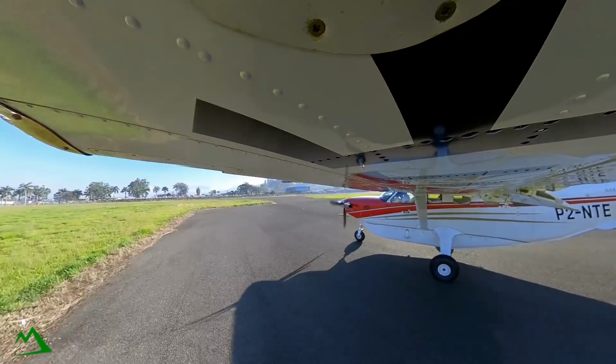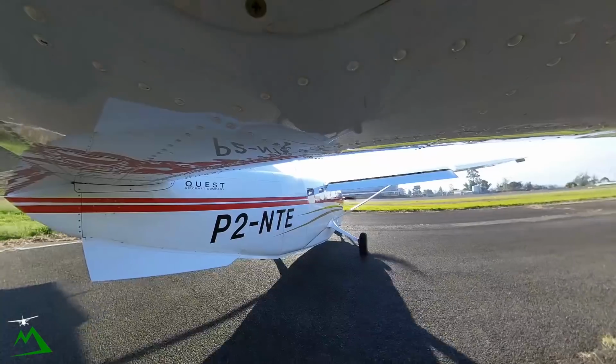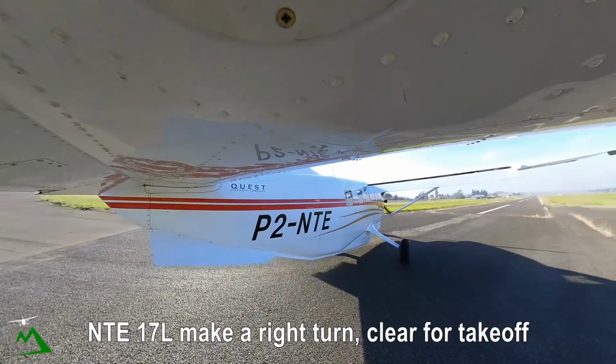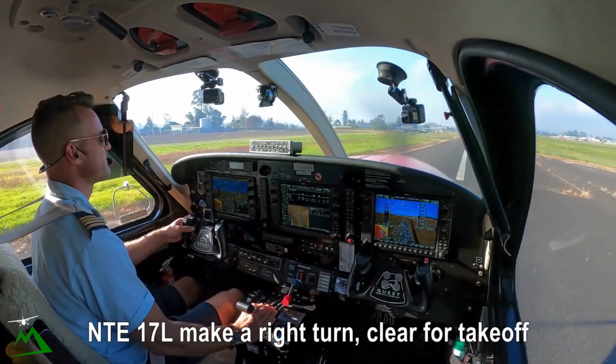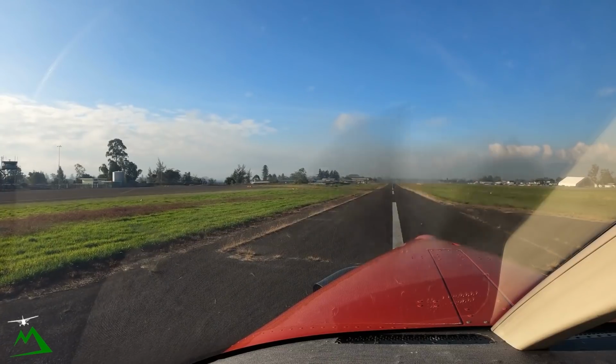All right, well, we've already done all of our checks. Goroka Tower, November Tango Echo, ready for departure. November Tango Echo, 17 left, make a right turn, clear for takeoff. 17 left, right turn, clear for takeoff, November Tango Echo.